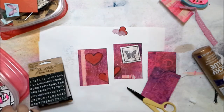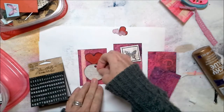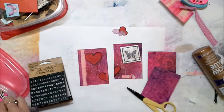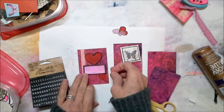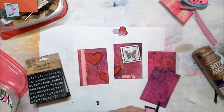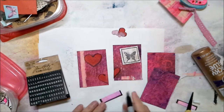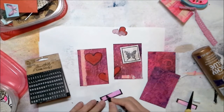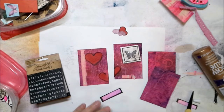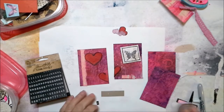And let's put this on, instead of just putting it directly on the card, I think what I want to do is pull out something like this. Yeah, and use something like this. This was a little bit too big, so I'm going to trim that down and hit it with a Sharpie on one side. And then I've got 2 of these to use, so that'll be awesome. So let's go ahead and tack this down on a card.